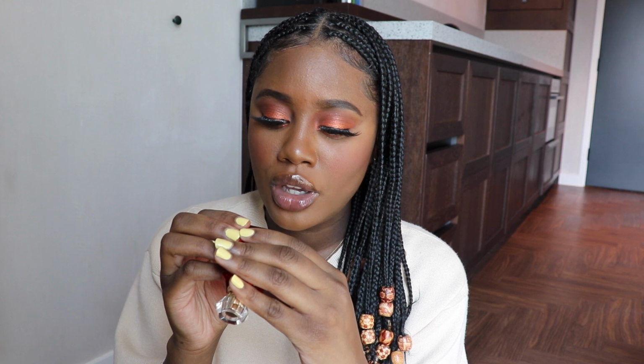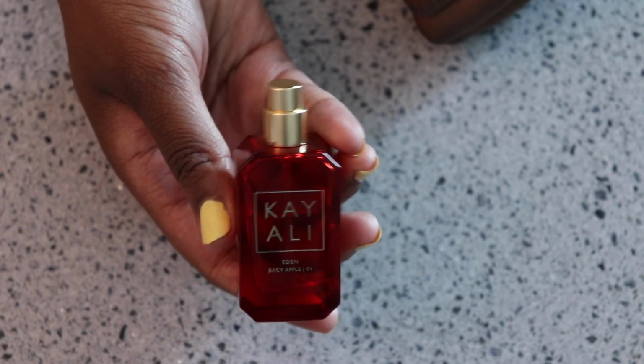I obviously have the most tiny bottle there is. I don't even know, it's a 10 ml or the 0.33 fluid ounces, I believe, and as you can tell it's tiny, but I do appreciate that it is a spray bottle. But I definitely want to get a bigger version of this because I feel like it's the perfect summer scent.